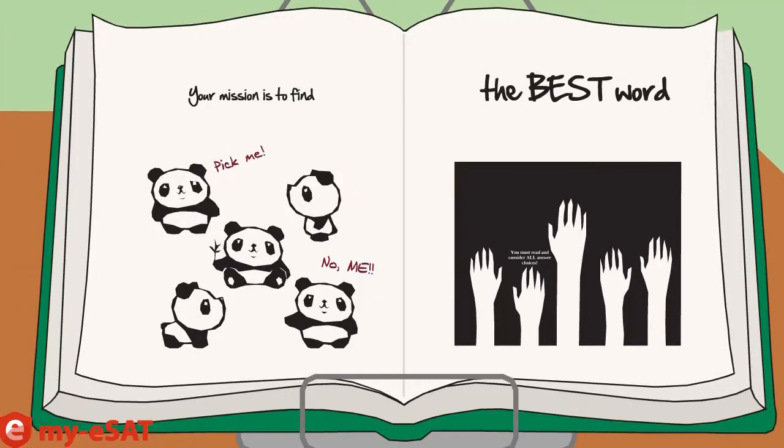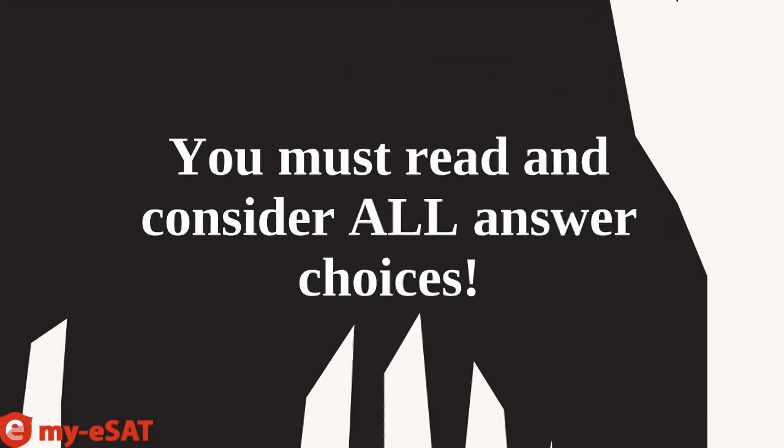Also, sometimes none of the answer choices will really tickle your fancy. But you still have to pinpoint why one is somehow the best. And because the goal here is to find the best word, that means it's important to read and analyze every answer choice before bubbling in your answer. Because even if you really feel a connection with one of these answer choices, you don't know that none of the others are better unless you read and consider all of them.